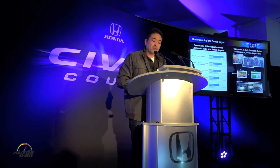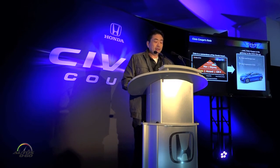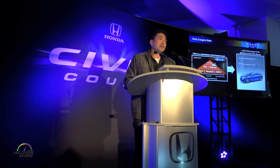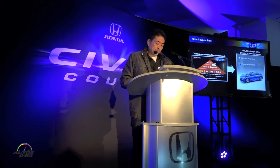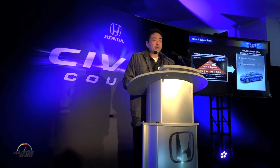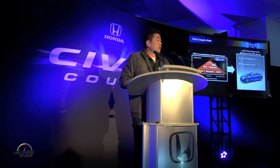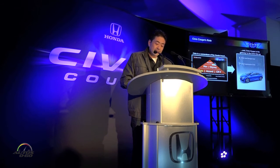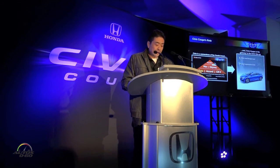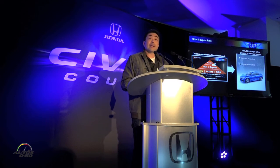Civic is the cornerstone for Honda. Because of its popularity with younger buyers, we consider it the mainstream gateway into the Honda brand. And as you know, Civic Coupe is the styling inspiration that sets the design direction for the entire Civic lineup. For years, the coupe's emotional lines and aggressive styling have been drawing buyers all over the world, especially in the U.S., into Honda showrooms. Not only is it the most expressive Civic in the lineup, the coupe conquests a significant number of buyers, also making it an excellent entry point into the brand.